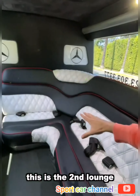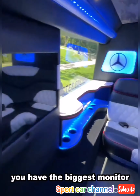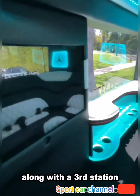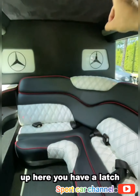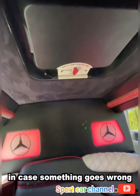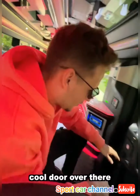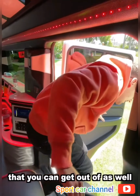And this is the second lounge. It's like the VIP lounge, a bit more private. And you have the biggest monitor of all, along with a third little station to hold your drinks. Up here, you have a little latch, a little emergency latch, in case something goes wrong and you need an emergency exit. And even though you have that cool door over there, you also have a normal door that you can get out of as well.